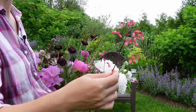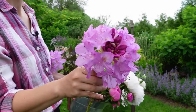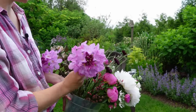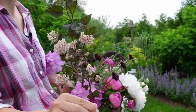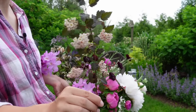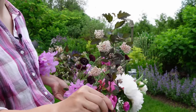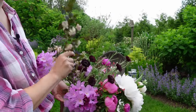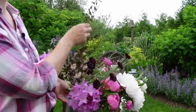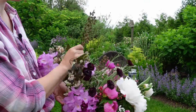I also just picked some flowers from Coral Bells. I also picked some rhododendron, a few different kinds of ninebark. This one is a little more airy. I think this is the Summer Wine Black ninebark. Seems to have a little more room in between the leaves, whereas the Tiny Wine, you can see the leaves are a little bit more close together.